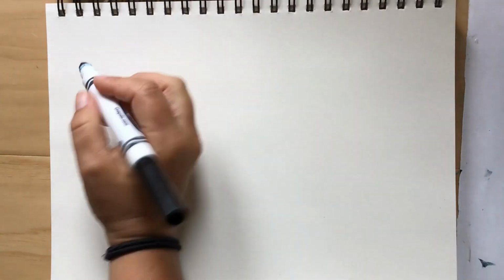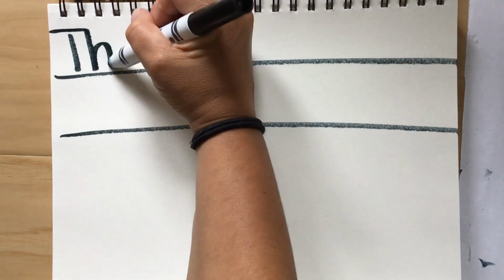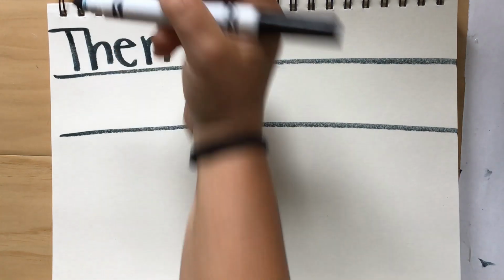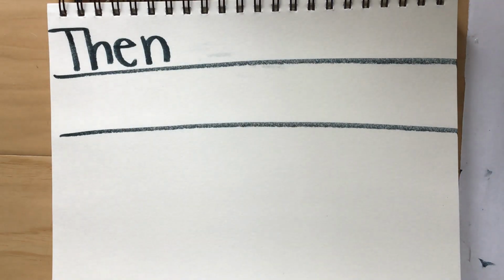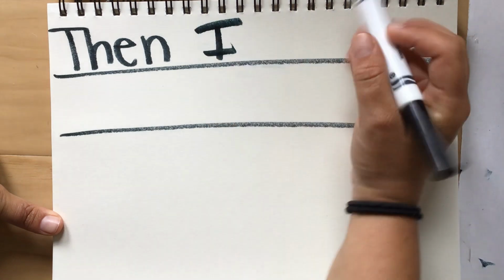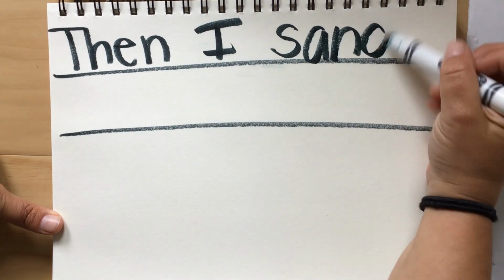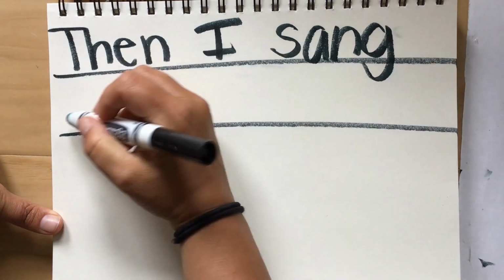Okay, what could happen then? Another thing we could do. Then, what else should we see? Let's do a whale. And what could you do with the whale in the water? You could sing with the whale. So I'm going to say, then I sang. Sang. Then I sang.